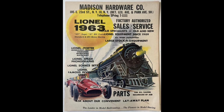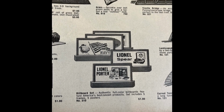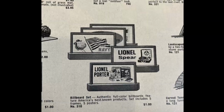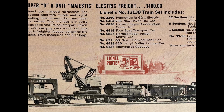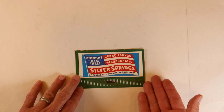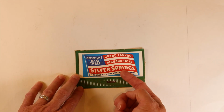The consumer catalog shows an additional 2 billboards: 1 for the Lionel Spear record players and 1 for the Lionel Porter. Those would also have been great additions. Wow, 5 unproduced billboards in 1 year. Opportunity lost.